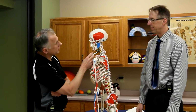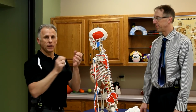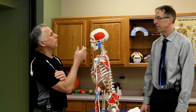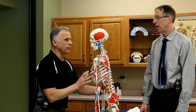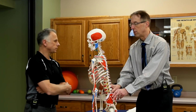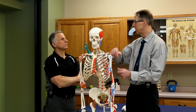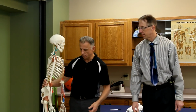The other thing is a disc could be bulging or pushed into that foramen and squeezing it. So there's a number of things that could cause a pinched nerve, but we're going to look at one simple treatment and see if that'll relieve it. And in all cases, whichever one we mentioned, if you pull the neck apart, you can take some of the pressure off.